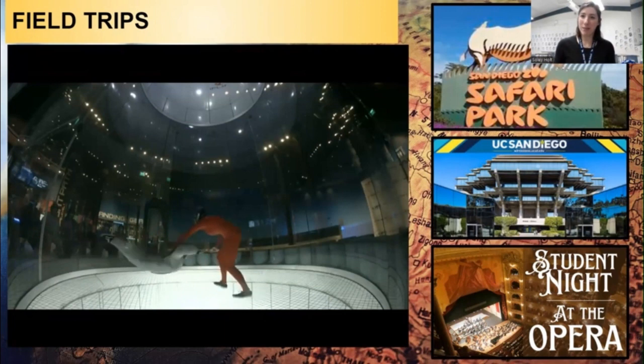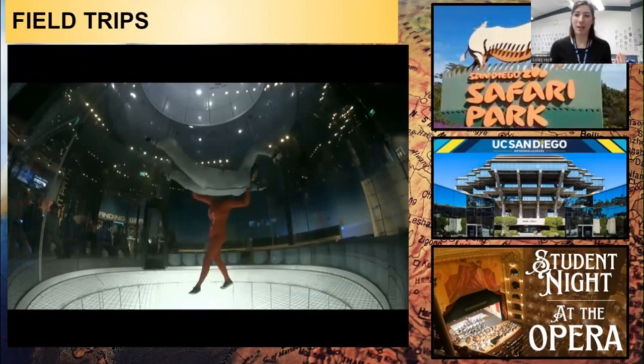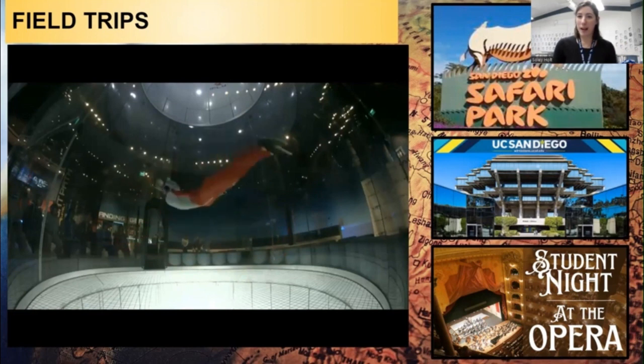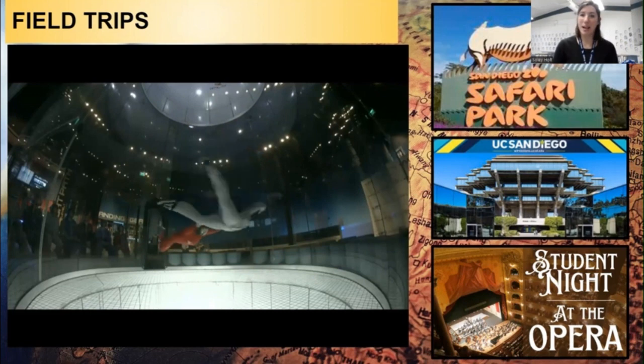For the 7th grade, we do have kind of a revolving variety of field trips we might take them on. For example, last year they went to the safari park. They have gone to UC San Diego for tours in the past. Periodically throughout the semester, students are offered operas that are free for them to come to. We take the bus, we all go together. It's an after school event to get them to experience this other culture as well.